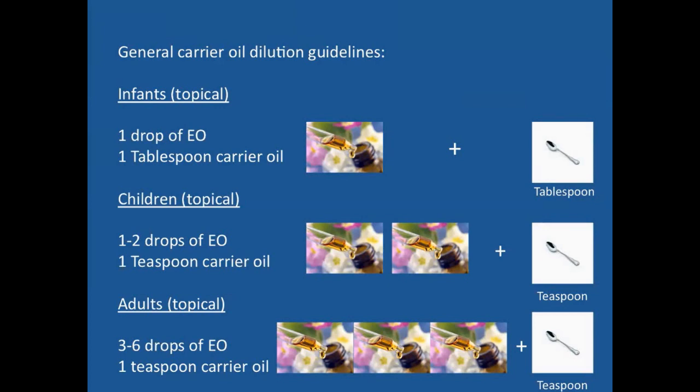With an adult, this is for topical use, 3 to 6 drops. So it's up a couple of orders here. In a teaspoon of carrier oil, so up to six drops. And again, you'd probably start at the lower end there with 3. Assess your tolerance and capacity to use it before going and using additional amounts.